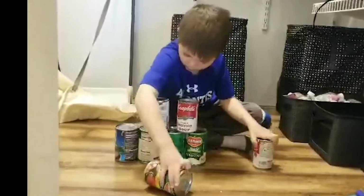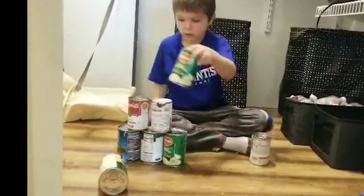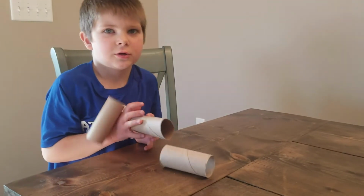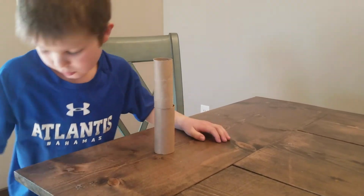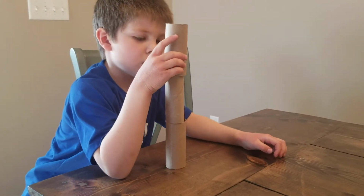With the canned food, perhaps you build a pyramid or some type of sculpture. I think any age could get into this. And the toilet paper rolls, maybe you make a crafty project like a bracelet out of them, or even just a simple tower stacking contest with the extra toilet paper tubes.